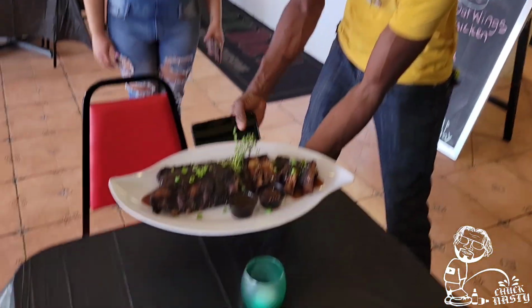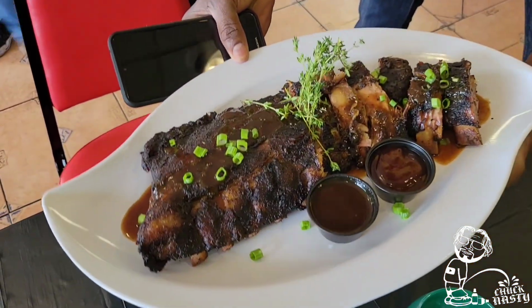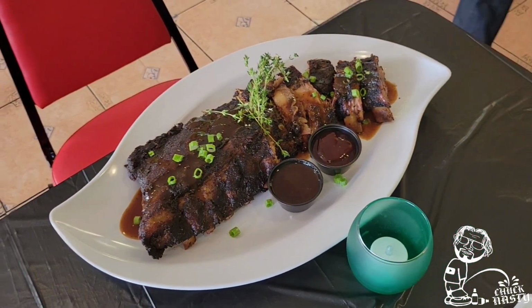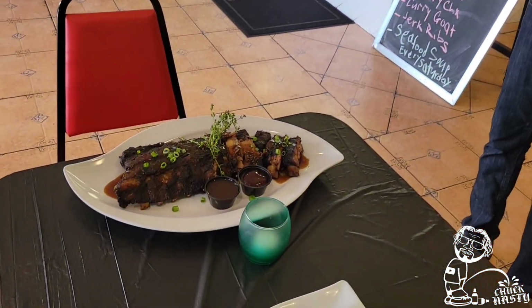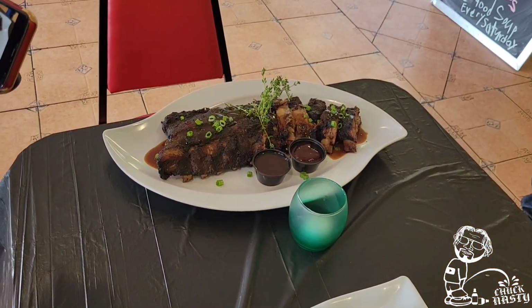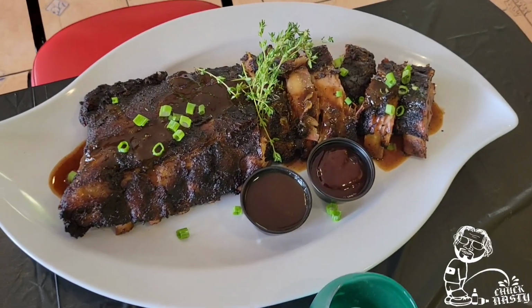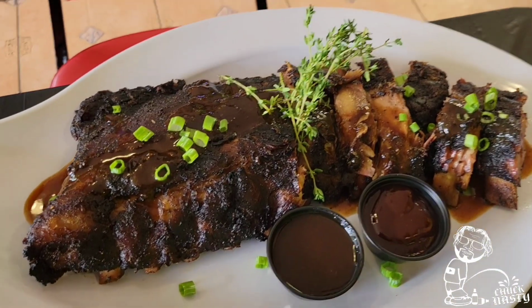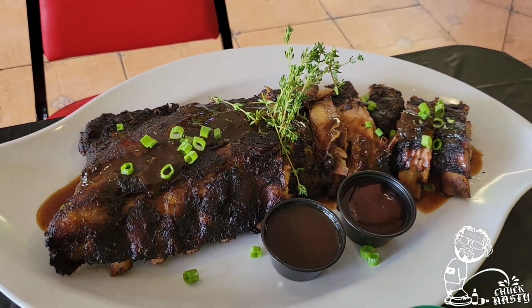Barbecue ribs. Whoa. What? Barbecue ribs. Jerk sauce. Barbecue sauce. Yo. My God. This ain't playing around, right? Barbecue ribs.